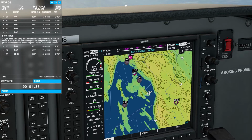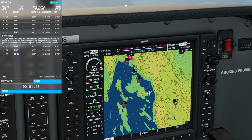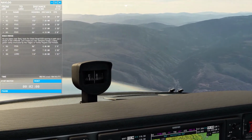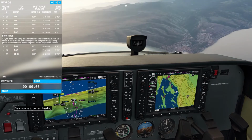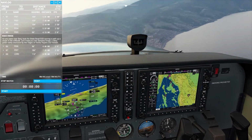stop brings. As you pass over Senj, you look for State Road D23, carving a path up a slope in the cliffside. Let it lead you to Senjska Draga, a deep green valley enclosed by the ridges of the Velika Capella and the Velebit. So the road, okay, I can see it. That's 2 minutes, reset, and we'll be heading to 99. That is the road we need to follow.